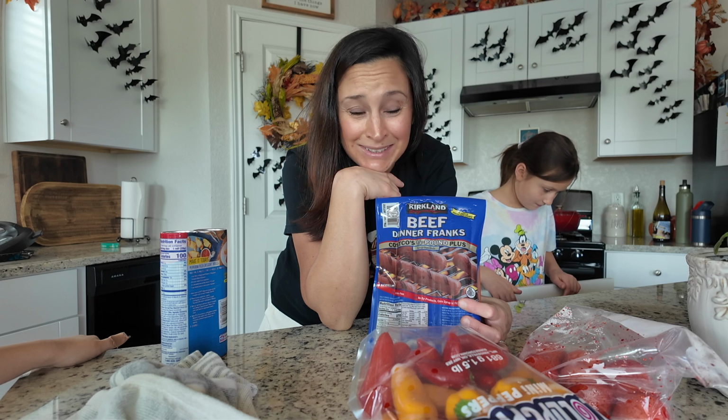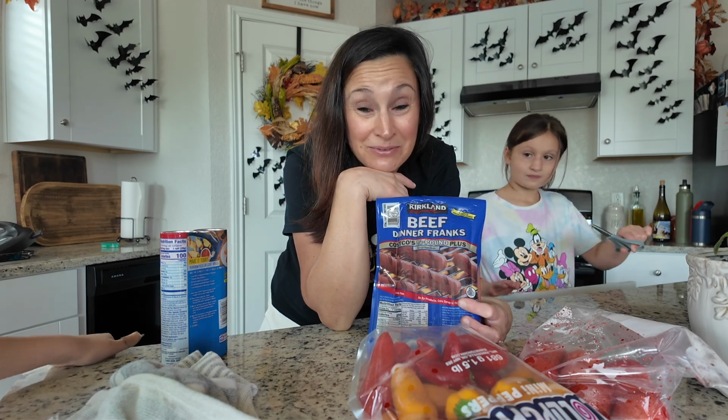Can you put food coloring all over it? Food coloring on the pizza? Yeah, so we can look spooky. There probably is already food coloring in it.